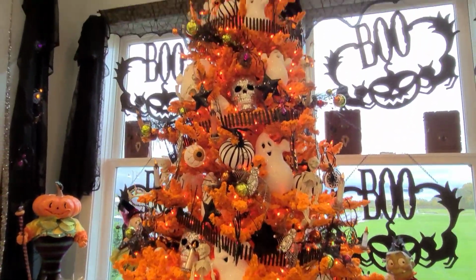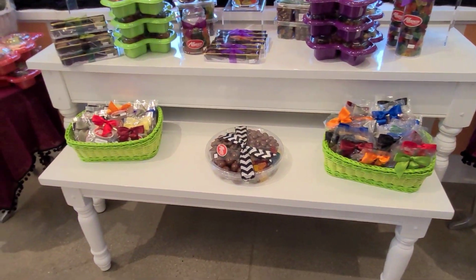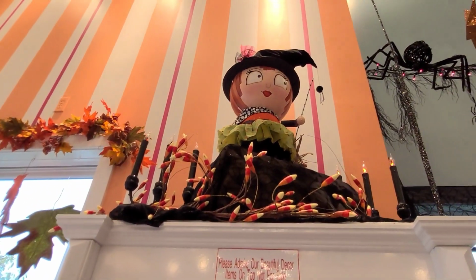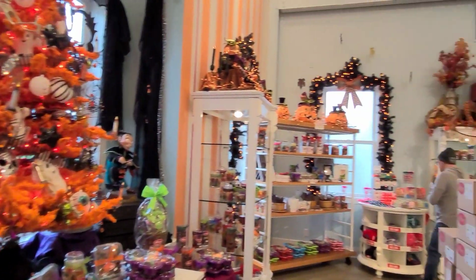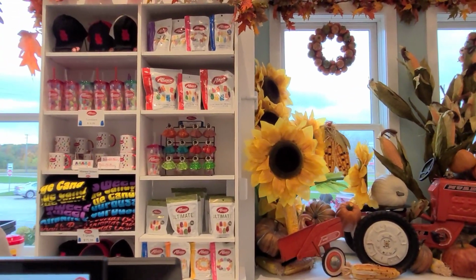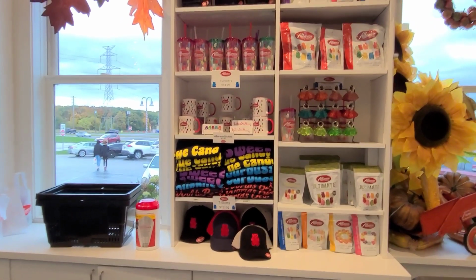Oh, look at that tree. Look at that. It's a Halloween tree. I wonder how this is going to look like. We have come back for Christmas time. I'm going to get mine. Pretty place. And this is where you check out right here. They got a little bit of everything here. They got shirts too. Shirts, $15.99. That's not bad. Yes.